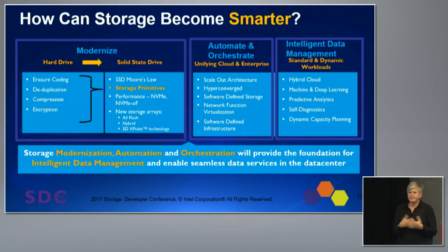Predictive analytics. One of the big things is cars. Think about a car as basically a server on wheels. That's what it is.